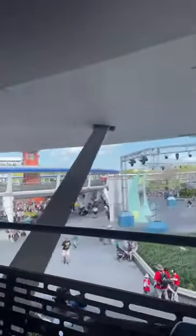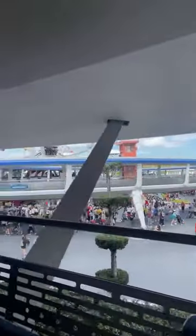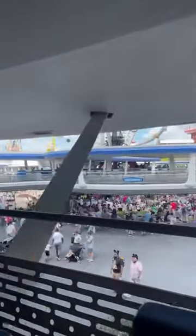Oh, it's a good thing we got to have people over when we did. Look at the line.